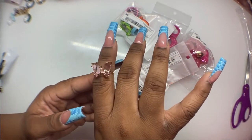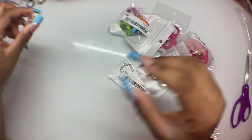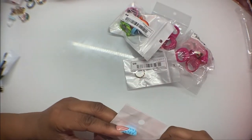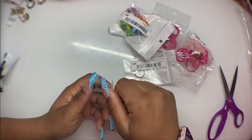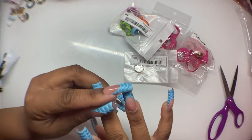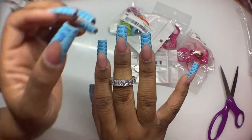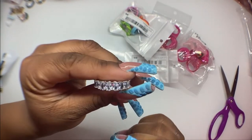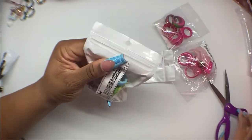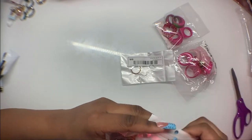Okay, butterfly rings. I thought this butterfly ring was so pretty. Gotta have your butterfly rings, especially for the spring. You gotta have that. And I don't know why I was opening the packages backward. Another cluster ring, just a clear one. Really cute, and it's adjustable. I highly recommend the ones that you can adjust. Also for clients, taking aesthetically pleasing pictures, get adjustable rings. Get rings that can fit any and everybody's hands.